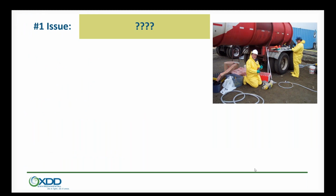So if I had the ability to see everybody's hands and ask the question, what do people think the number one failure mechanism is for a full-scale application? I know everybody would guess low injection volume. And I would like to have seen a poll on this to see if everybody agreed with that, because that's what we see, though.